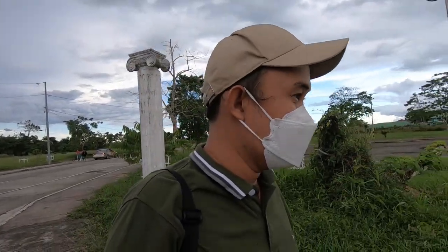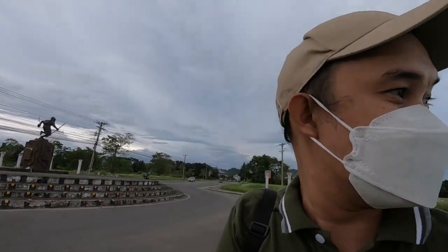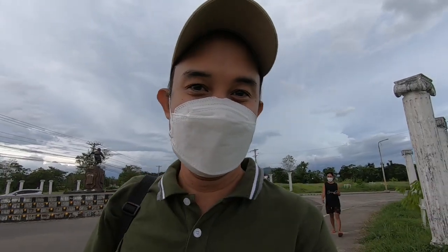We took a jeep all the way here and we decided to walk kasi the weather is fine. And look how wide the space is here guys. Oh, see, you can see it in the background. Anyways, I'll see you there at the MacArthur Leyte landing. See ya.